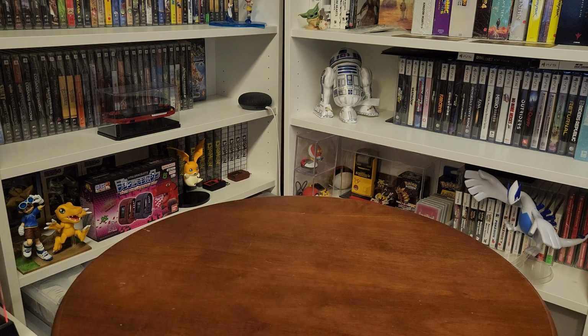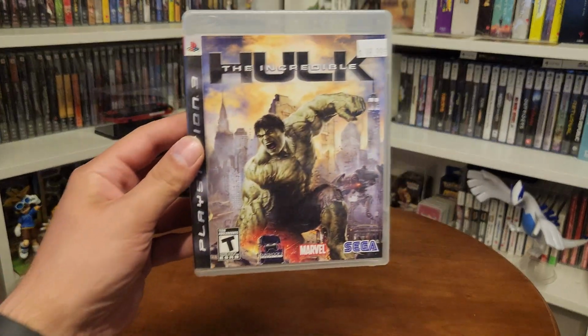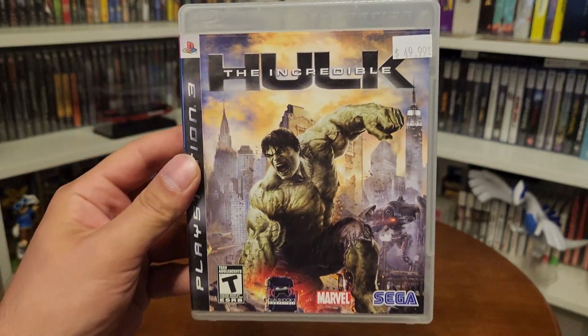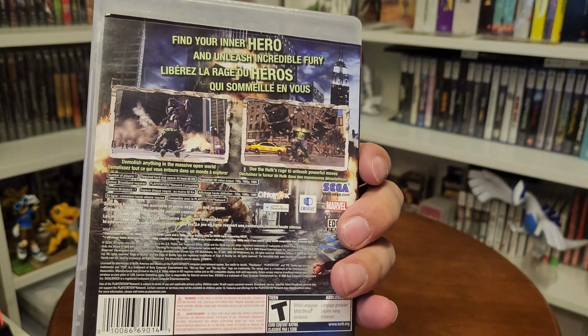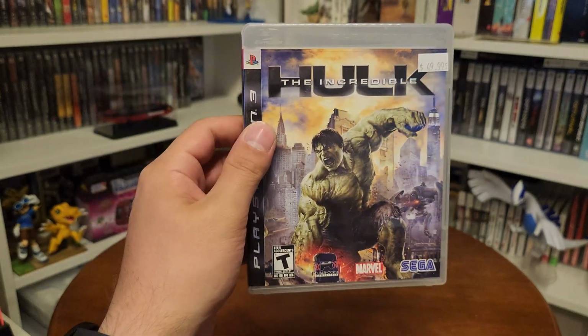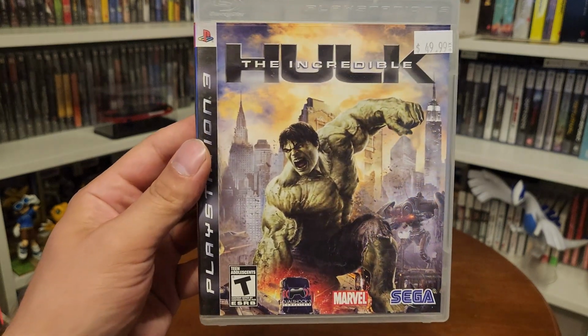We're going to go through a bunch of games here. We got Hulk on the PS3. I picked this up because I remember playing this as a kid. I believe we rented it back in the day. My PS3 and my PSP collections are the largest and are the ones that I collect for most.